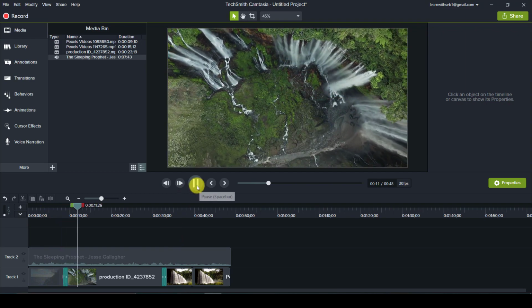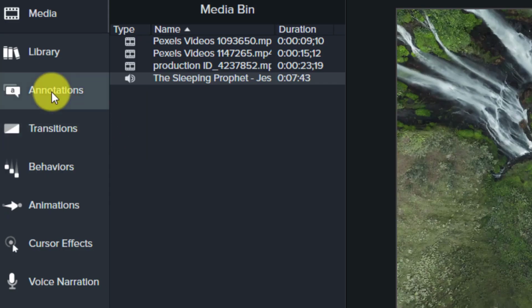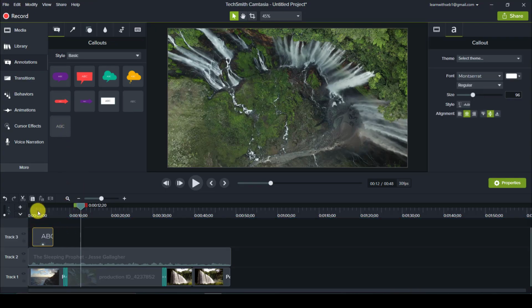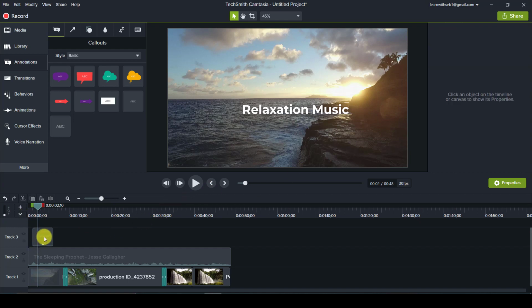You can also add text if you want. If you go onto annotations and click and drag this ABC button, we can add in text here. If I move the playhead to the start, you can see it here. Double click. You can make it bold, and now that would appear in the timeline.